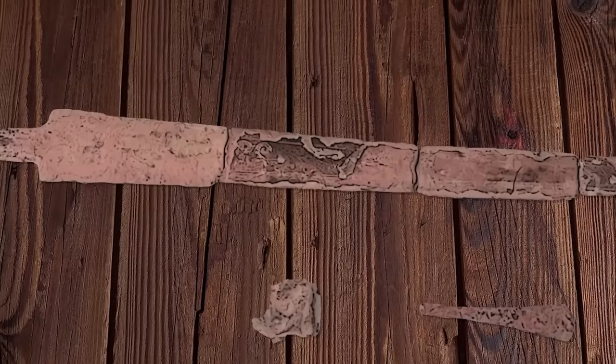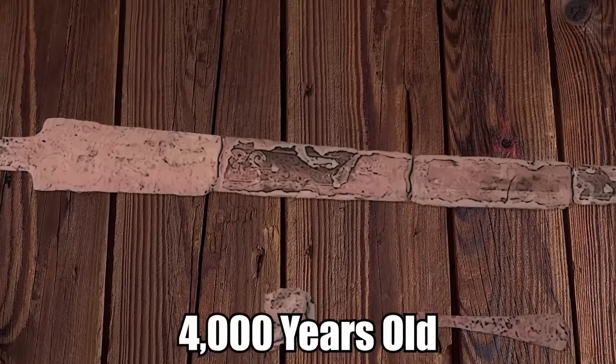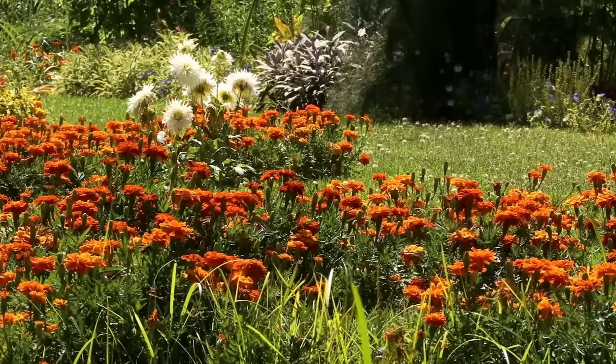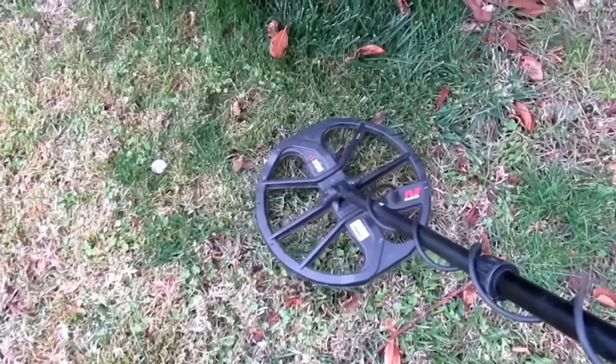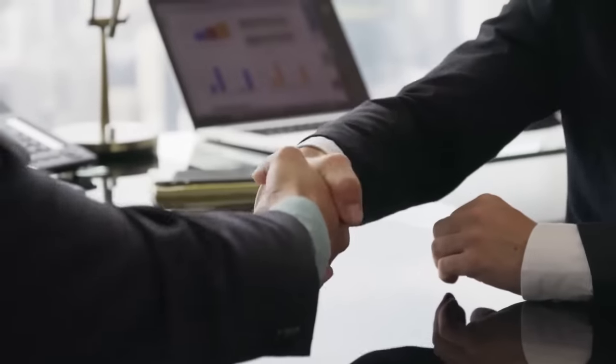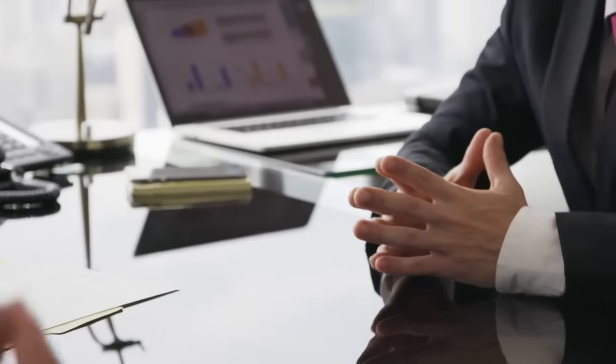The artifact is a bronze sword at least 4,000 years old, but smashed to pieces. It was hiding just beneath the top layer of soil in the garden and was his first big find using a metal detector. His name is Matti Rintama, and he purchased the tool just 2 weeks before finding the sword.